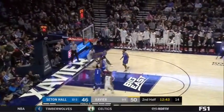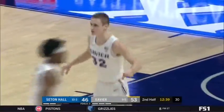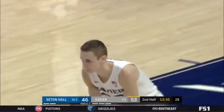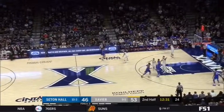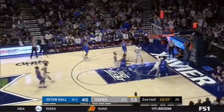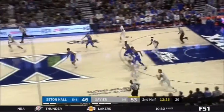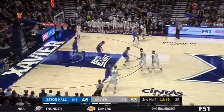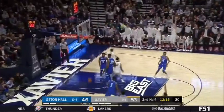Wellage left open for three. Got it. And by the sound of the crowd, that's what they've been waiting for. They're quick to learn who their shooter is. Powell to answer. Doesn't get the roll. Wellage gets the rebound. Here come the Musketeers, for three. He's got it.